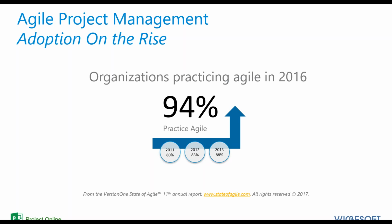As recently as 2016, the number of organizations actually practicing Agile somewhere in their organization has gotten up to 94% of all organizations, up from 80% in 2011, and the trend keeps on increasing. The idea here is that while organizations may not adopt Agile fully across the board, it is being done in certain places, and that number is growing steadily as we go on. And I think they're currently collecting information for the most recent survey this year.